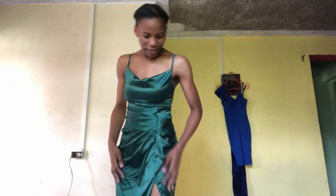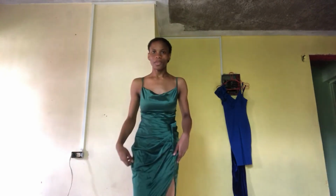And I definitely do love this slit. The first dress that I bought with a slit, I wasn't so much into slit dresses, but wearing that dress I got confident. And trust me, I'm definitely loving the slits. Let me know, remember. So this is dress one. I'll definitely put that here so you can remember, and I'll show you guys a preview.